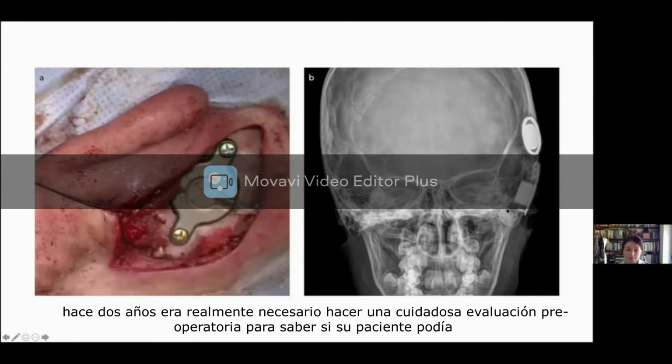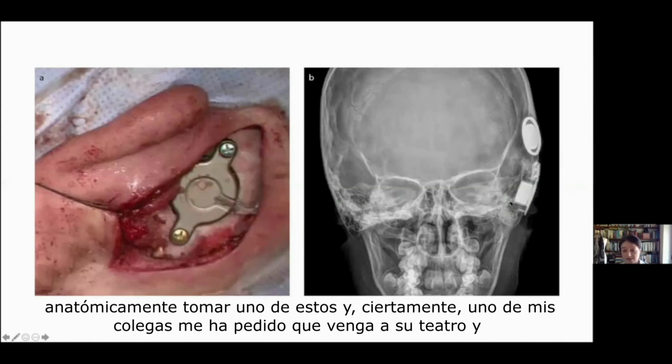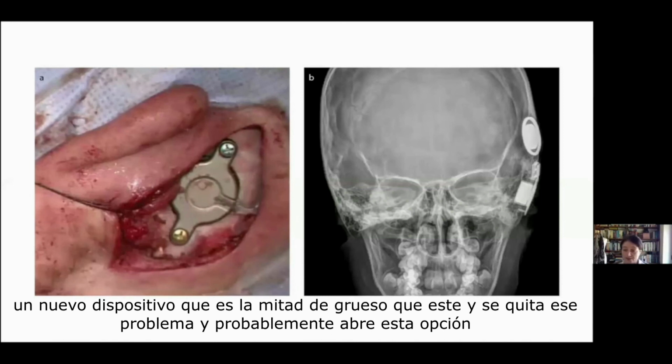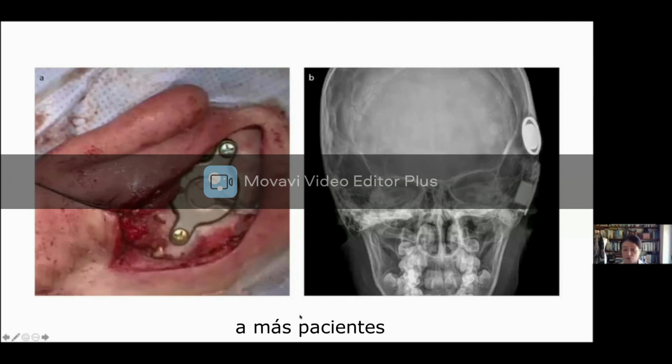So up to a year ago, it was really necessary to do careful pre-op assessment as to whether your patient could anatomically take one of these. And certainly one of my colleagues has asked me to come into his theatre and take the bone off the sigmoid sinus so that he could completely depress the sigmoid sinus to get a bone bridge in. With a new device, which is half as thick as this one, it takes away that problem and probably opens up this option to more patients.